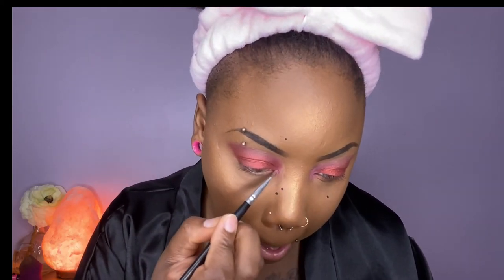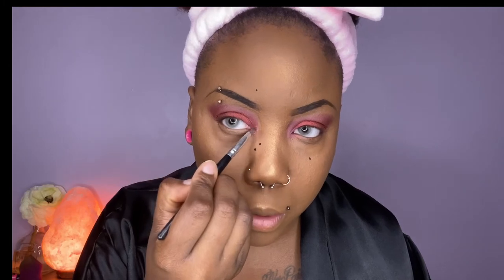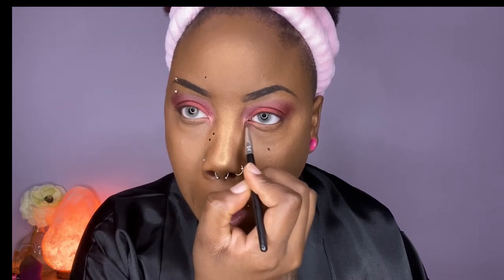I want a little sparkle. I think I'm gonna add a little bit of the color Zam in the corners. Now for some lashes.